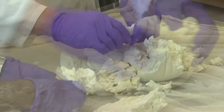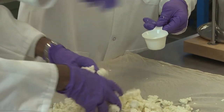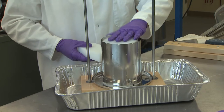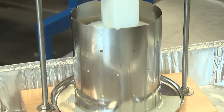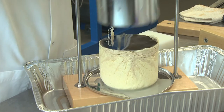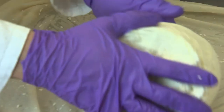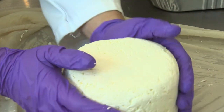The curd is broken up into small pieces and then mixed with salt. The cheese is placed in a mold and then pressed at different weights in order to remove any remaining moisture. Many cheeses require aging. The aging period can last from a few days to several years. This allows the microbes and enzymes to enhance the texture and flavor of the cheese.